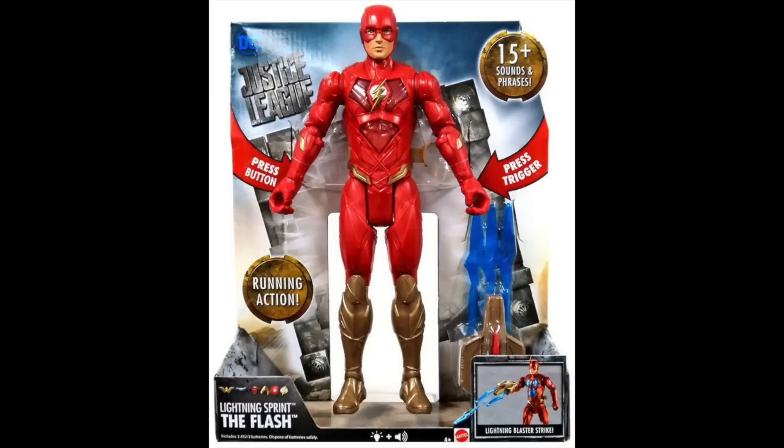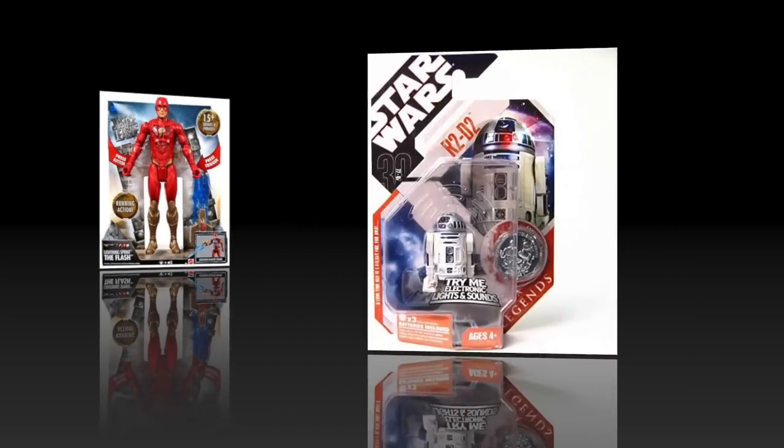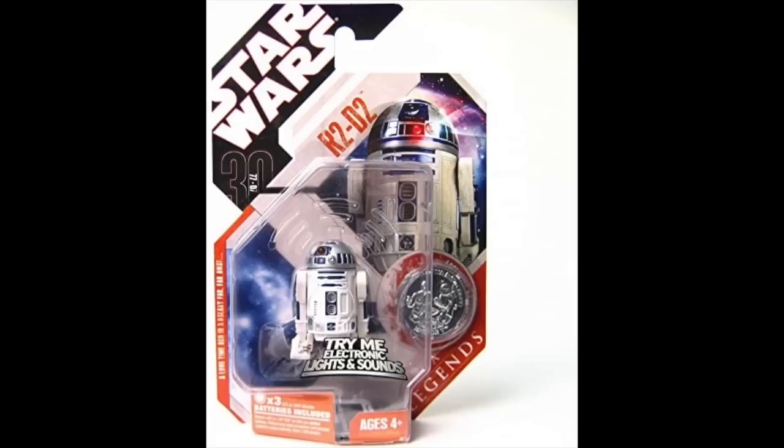They say, okay, I'll take the feature assortment and the basic assortment. If the basic assortment happens to have a figure that has lights and sounds, hey, bonus, that's cool. But because the other figures in this assortment, the Star Wars assortment, didn't have lights and sound, it's not considered a feature figure because it's not part of a feature figure assortment. It's part of the basic figure assortment. I know, kind of odd, but again, that's how it's sold in.